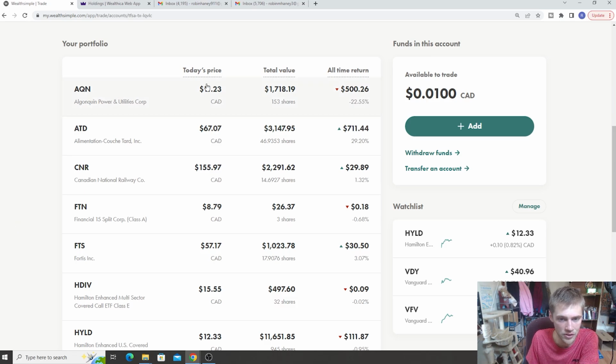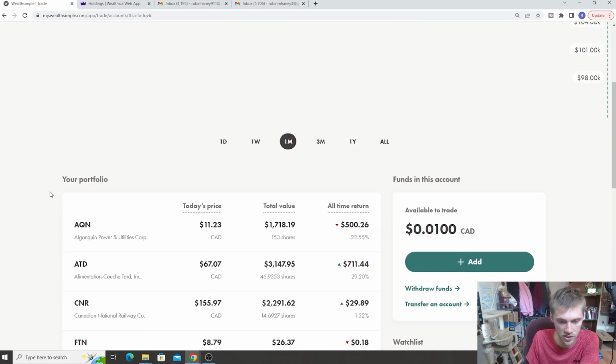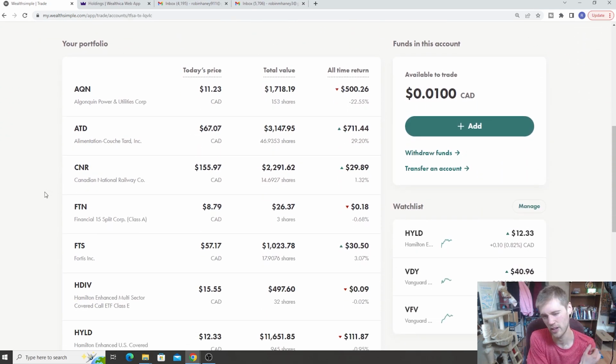So the first stock we have here is AQN. This is going to be our lowest holding at negative 22%, and this is inside my TFSA to start. And then we'll talk about the personal account, and then I'll go over my fiance's portfolio as well. So ATD is going to be the next one, about 29% gain. So that's been a very good growth stock for me. Very good growth based company.